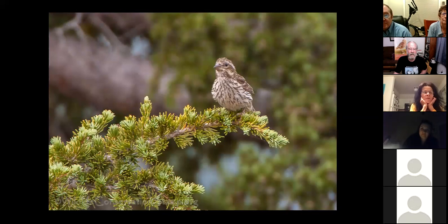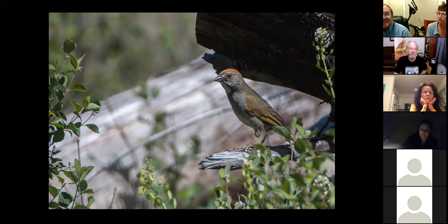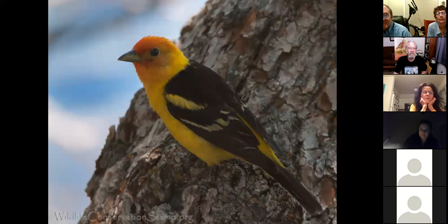Green-tailed towhee. These seem to be really hard for me to find. Other people can find them up in Lassen and other high elevations. This was shot in Oregon, actually, at a festival in Ashland. Next slide. Male Western tanager. You can see these migrating now here in the area. Next slide. My favorite shot of a tree swallow because I like the background.